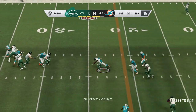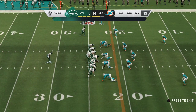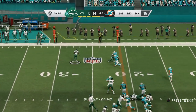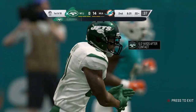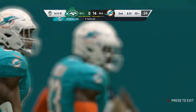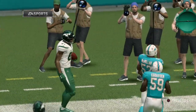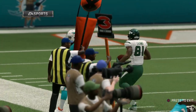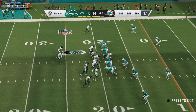From the 29, Darnold. They complete it to Hill. Stopped at the 24-yard line after a gain of 5. The Jets on 3rd down. They've hit 2 for 4 thus far. This time it's 3rd and 3. Fighting him off. And out of bounds right around the 20. First red zone opportunity now for the Jets. 1st and 10 right at the 20.